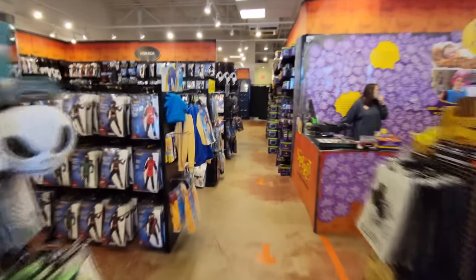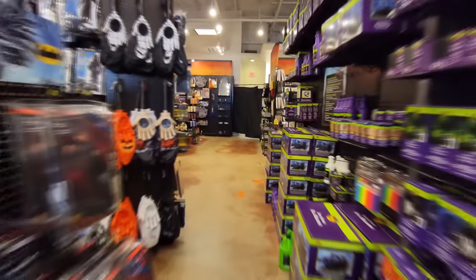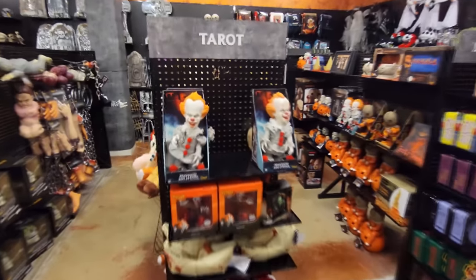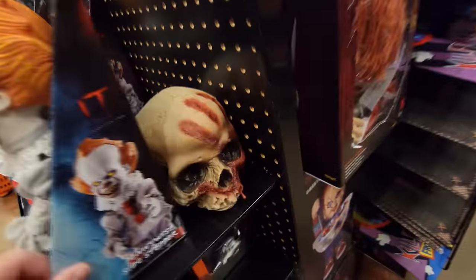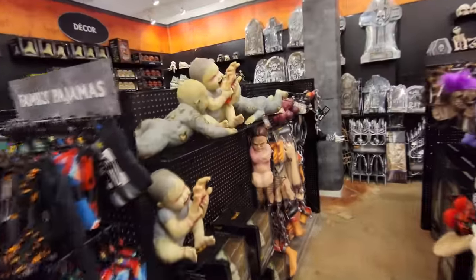All right, let's take a walk back through the store here and see what else they just might have in stock back here. Well, I do see more jumping spiders. There's always a ton of those. We have some Pennywise sidesteppers here. Oh, and there's a skull hiding behind this one. Hello, Mr. Hand Skull.